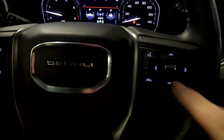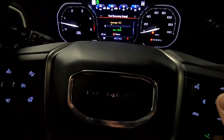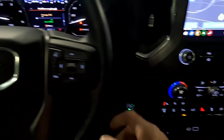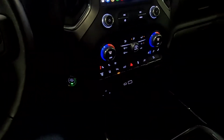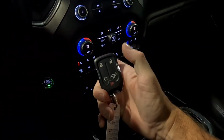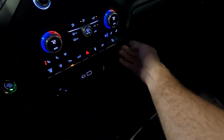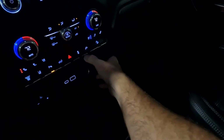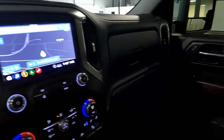And then you've got your push to talk, your trip computer toggles right here. And then we have your push button ignition right there, and your key fob, and that has remote start on your key fob. And then your trailering 12 volt and 110 volt outlet right there. And then you have a wireless phone charger right here, and then cup holders, and you have 2 glove compartments, which the bottom one is lockable.